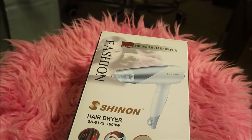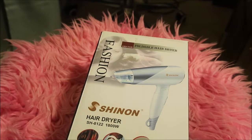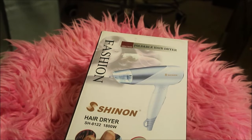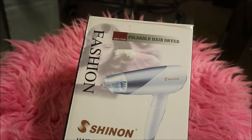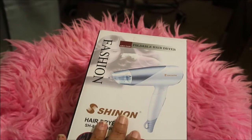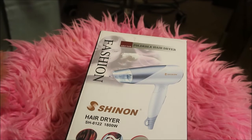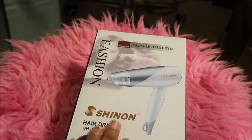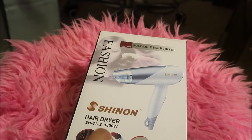I bought this hair dryer from Shino. Actually, I don't use a hair dryer at all, but it has many uses, you know. I need it for other uses, not for my hair. I haven't used a hair dryer on my hair for many years. I bought this for many uses, to dry some things and like that.